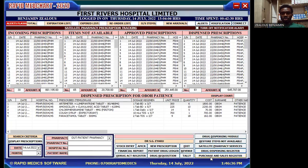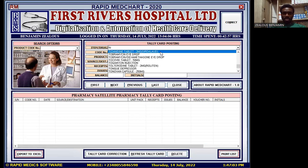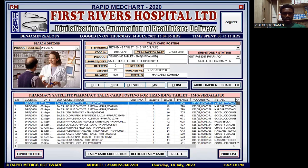Another page we could go to is your purchase and sales. But this drug dispensing register is actually a perfect place to look at. Also, your tally is also a perfect place to look at. Let's quickly look at tally. Good. Tally gives you your drug items here and the detail of a particular drug. Now let's look at Sedalud, Tizanidine. Now this is Sedalud. Good. This is Sedalud, and these are the details of Sedalud as per this.